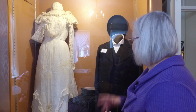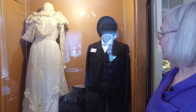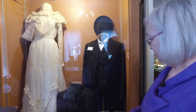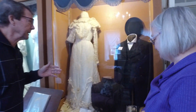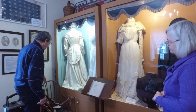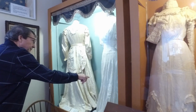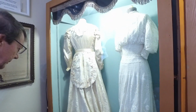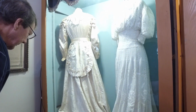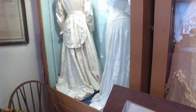No, this is a different gentleman. This is McClintock's or McClintig's, and this was a different family. It's dressed for the wedding though, in 1880. Yes. Okay. And then here's other wedding dresses. This one from 1908. It's gorgeous. And then later on, it was used as her daughter's wedding.